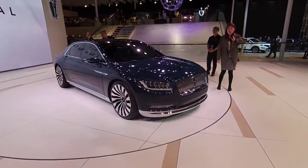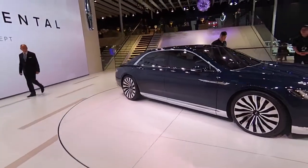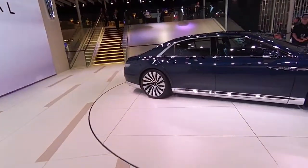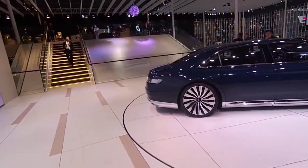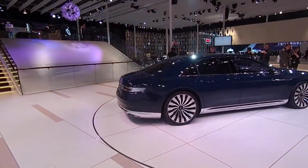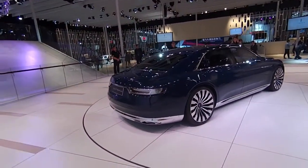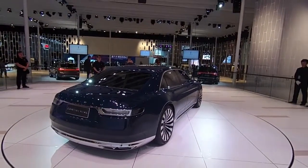Just one final addition to our clones gallery then, and believe it or not, it's not a Chinese manufacturer. It's actually Lincoln, which is one of the Ford companies. It's Ford's luxury arm. This is their latest concept. It's called the Continental, and I think you'll agree it's pretty much the spitting image of a Bentley Continental Flying Spur. You can see these rear wheel arches and the way the bootlid wraps around.